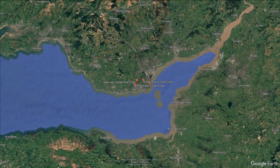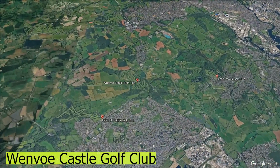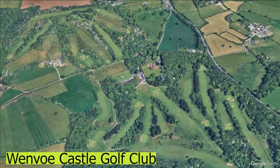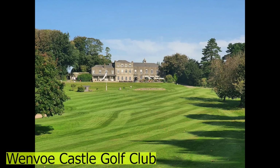Look at some of the greatest golf courses here in Barry. Yes, Wales has some great golf, and we'll be visiting there in the near future, and we're targeting some of these courses. So let's take a look as we mark down the course at the bottom left-hand side, starting off with the Castle course.